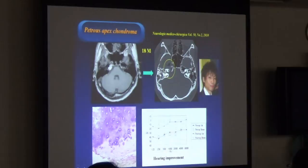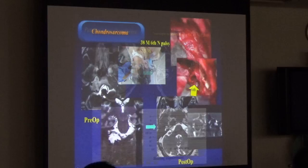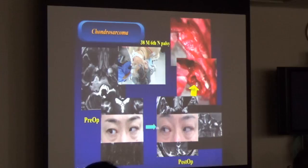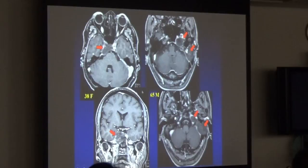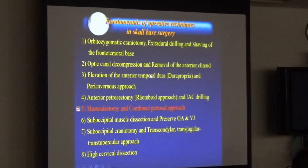This is a petrous apex chondroma. We use the same techniques. In this patient, the hearing recovered. Also, with chondrosarcoma, the sixth nerve palsy also recovered. And also a cholesterol granuloma, from doctors from the South. This guy's sixth nerve palsy recovered after surgery. Also chordoma, using some mastoidectomy. I will skip this one.